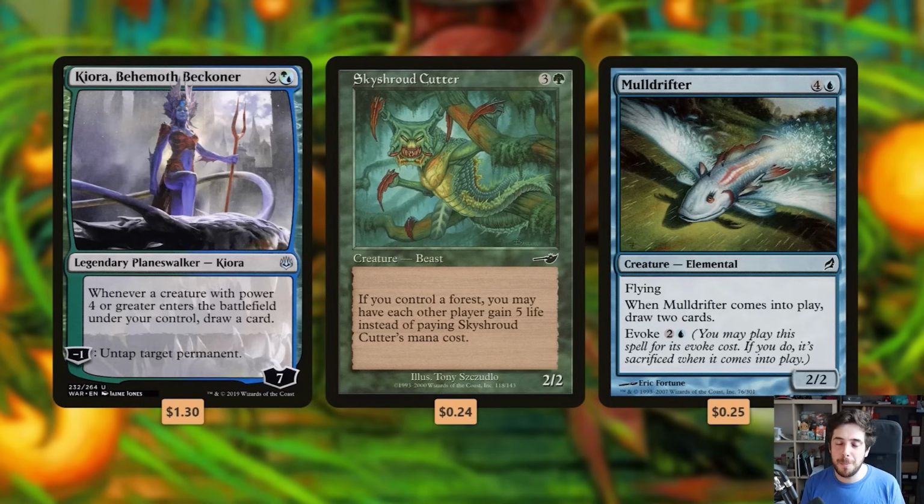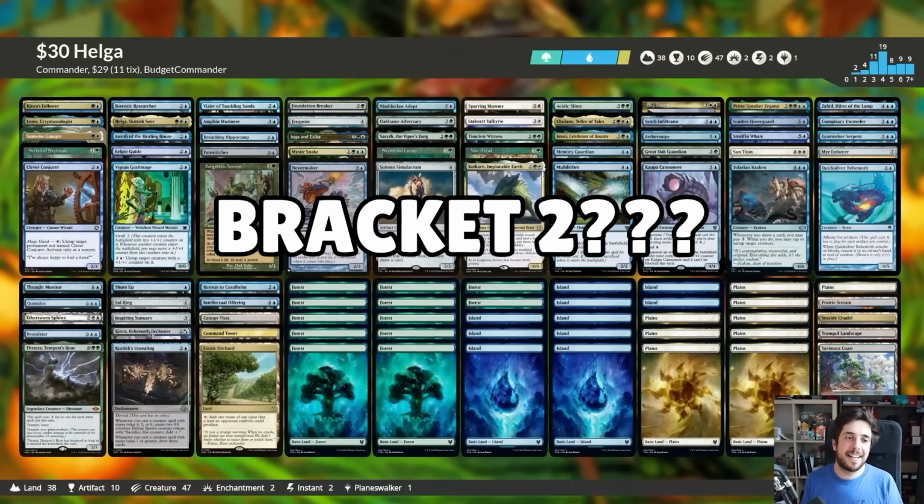You can cast it for 0 mana and still trigger Helga and draw a card and gain life and grow her, and you know, do fun things like that. And then other things have alternate costs, like Mulldrifter is a 5 mana value spell that we're going to evoke for just 3 mana, and it will still trigger Helga. So yeah, that's the deck.